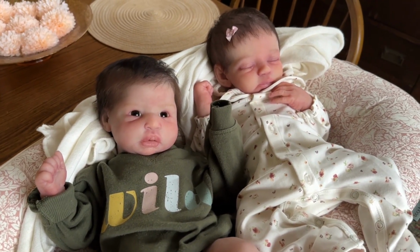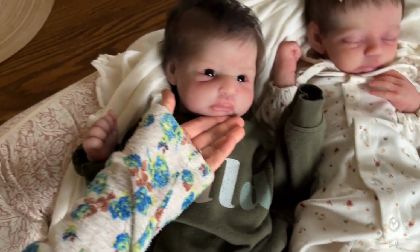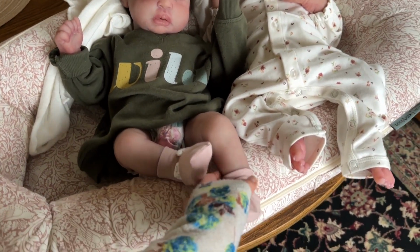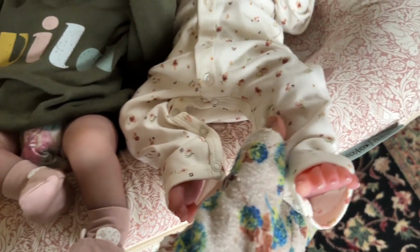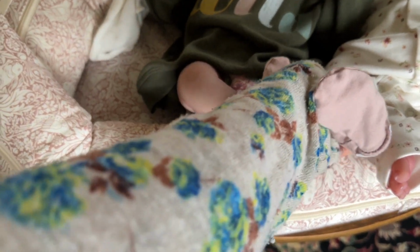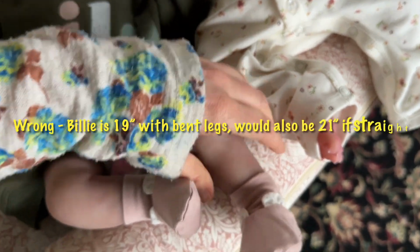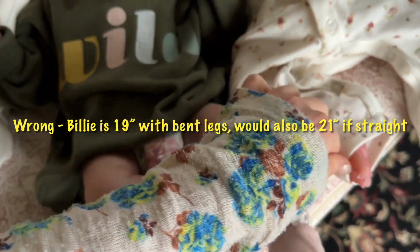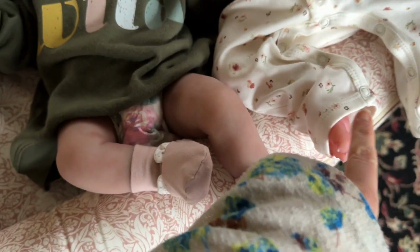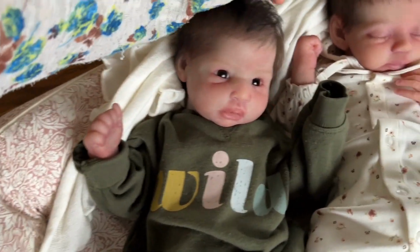I'm probably not going to undress them both and do a comparison, but size wise, Remington's a little bit longer, but you see she's got mostly straight legs and she has no armatures, whereas Billy's legs are bent. Even if you straighten the armatures in her legs, there's still a bend in her knee. So I think it's like 18.5 inches versus 21, bent legs and pretty straight. But I love them. They're both perfect for what they are.